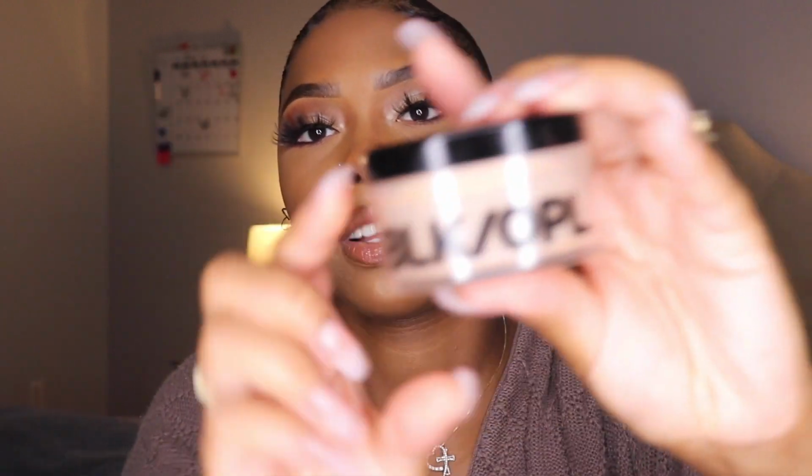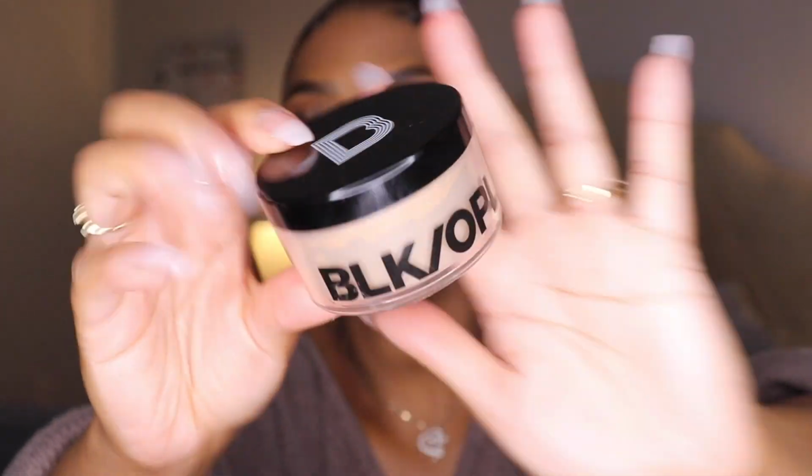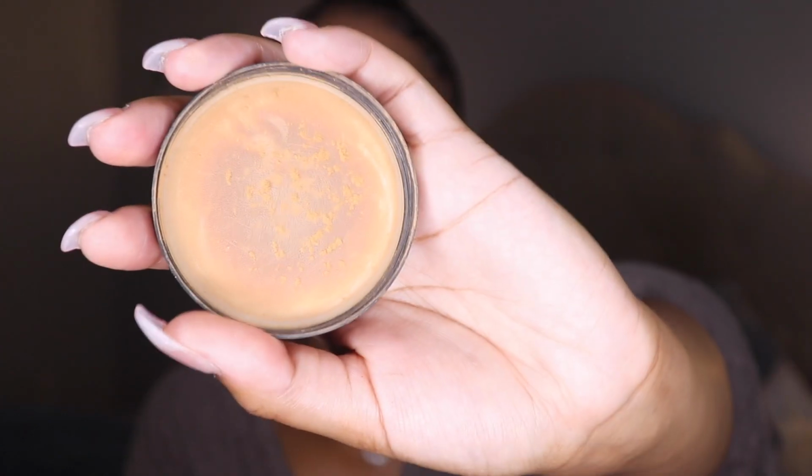And once again, this is not from Ulta. This is from Walmart. You could get it from Amazon, whatever. It's $8. And it is the Black Opal Soft Velvet Finishing Powder in the color, I think it's medium. And this is what it looks like. This is Black Opal. And let me show you guys what it looks like. So it's like that. It is amazing.